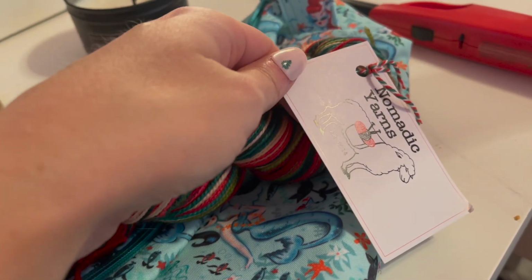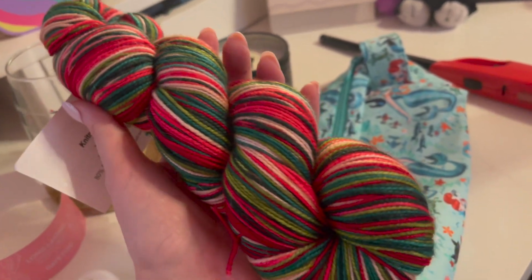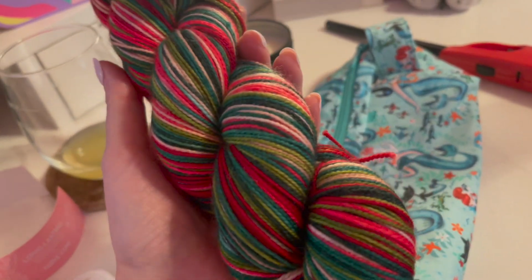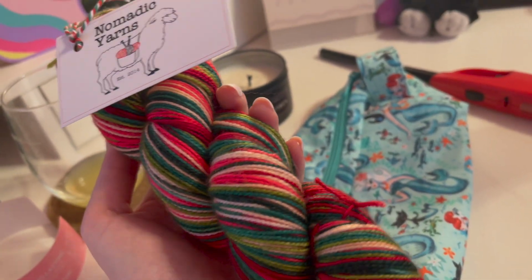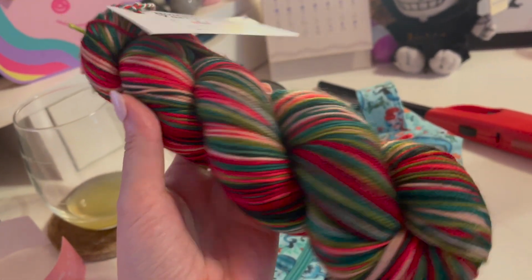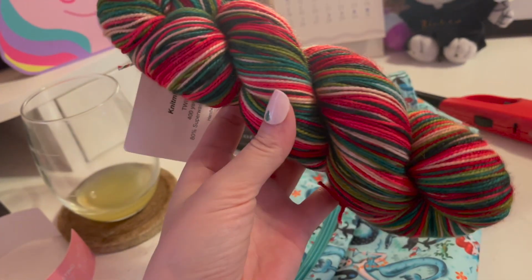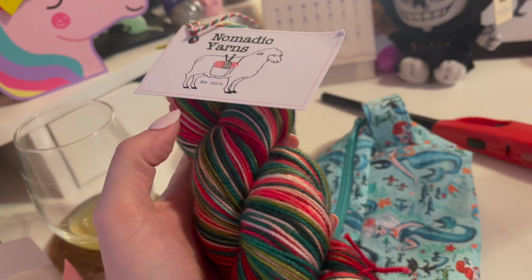This is from Nomadic Yarns, and this is a colorway called Knit Miss. And obviously I needed this in my life. Like, just look at it. It's so festive. I feel like for the past few Christmases I've been knitting some more modern themed Christmas colorways. So this to me was a lot more traditional and just made me really happy when I saw it.